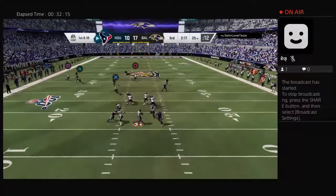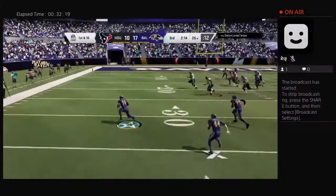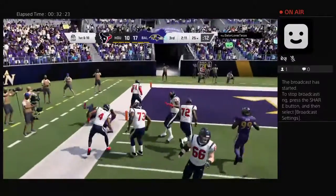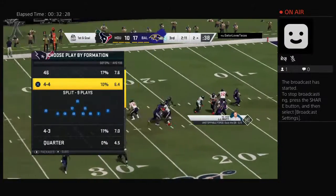On 1st down, Watson. Looking for Stills here, and it's intercepted. Picked off around the 41. Trying to get it that time to Stills. He had his eyes on the end zone.